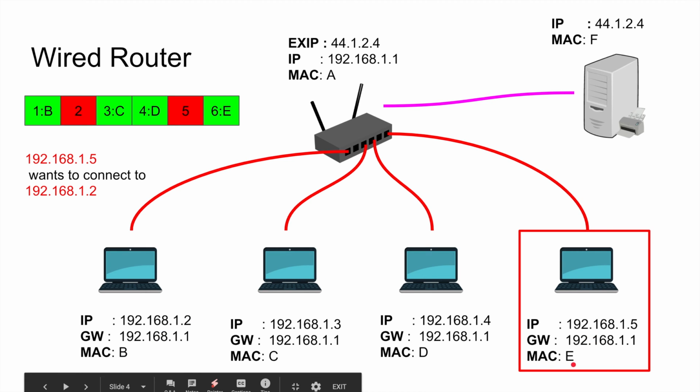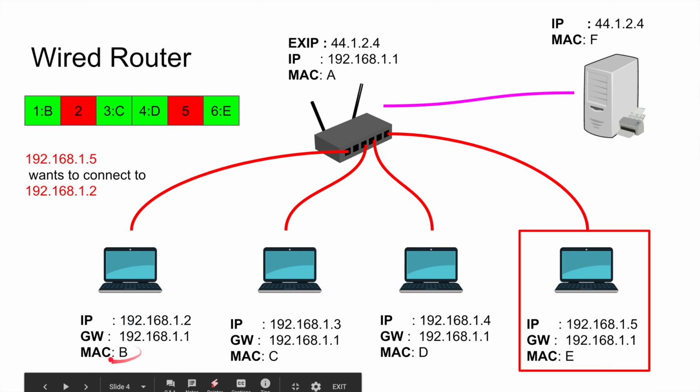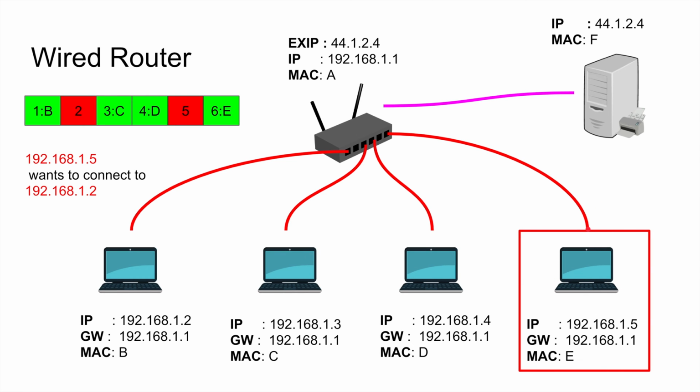So I know that I am E, I want to connect to B. So I shove my data, my GET request, my POST request, my HTTP request into packets, which are destined to the IP address 192.168.1.2. But the most important thing is it's all shoved into a bunch of frames that are all addressed to B, okay? And there is one wire coming out of my machine, right?